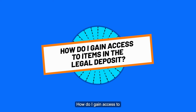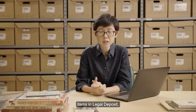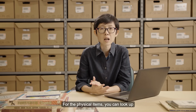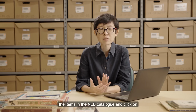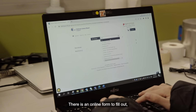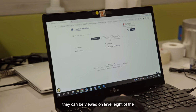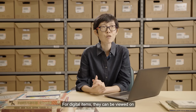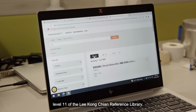How do I gain access to items in legal deposit? So there are physical items and digital items in legal deposit. For the physical items, you can look up the items in the NLB catalogue and click on the reservation button. There is an online form to fill up, and when the item is ready for viewing, they can be viewed on level 8 of the Lee Kong Chian Reference Library. For digital items, they can be viewed on level 11 of the Lee Kong Chian Reference Library.